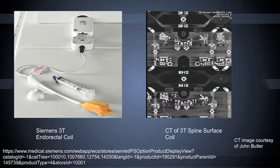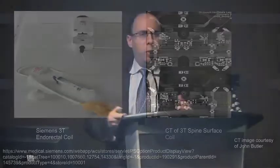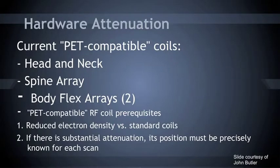This is a CT, not of this particular coil, but of a different surface coil, and it's just showing in general these coils have lots of metal components. When the MMR was designed, some of the surface coils were designed specifically to be quote-unquote PET compatible, which really means taking out most of the metal components. So we have a head and neck coil, a spine array coil, and we have our body flex coil arrays as well. If we're going to design a PET compatible coil, we have to basically reduce the electron density, meaning taking out as much metal as possible.